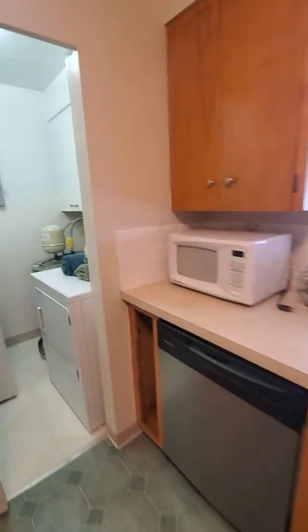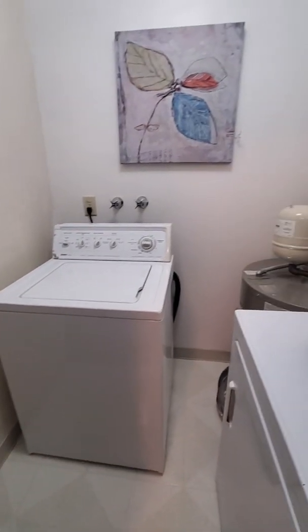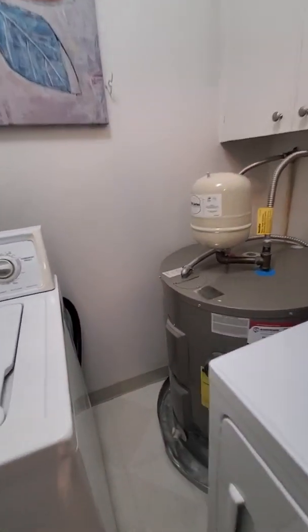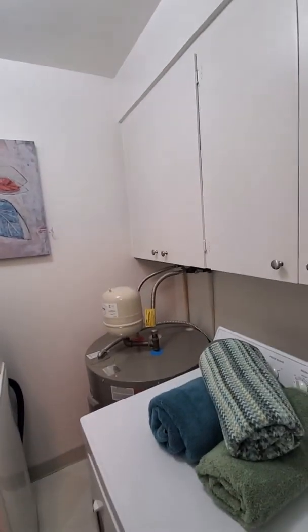If I walk through the kitchen, you have a small laundry room here. This room's about 5 by 6 feet. You've got a big, kind of a wide and short water heater back there. It's electric, and some built-in cabinetry.